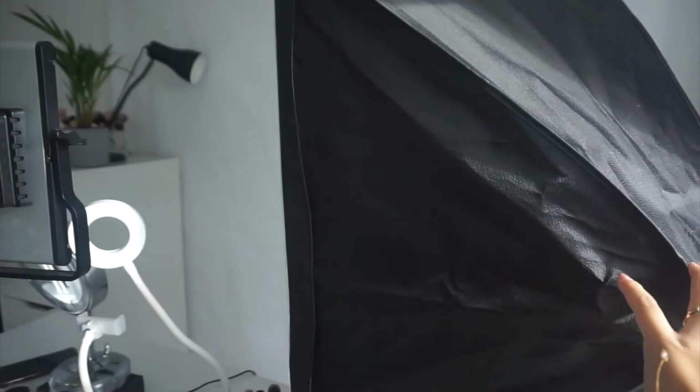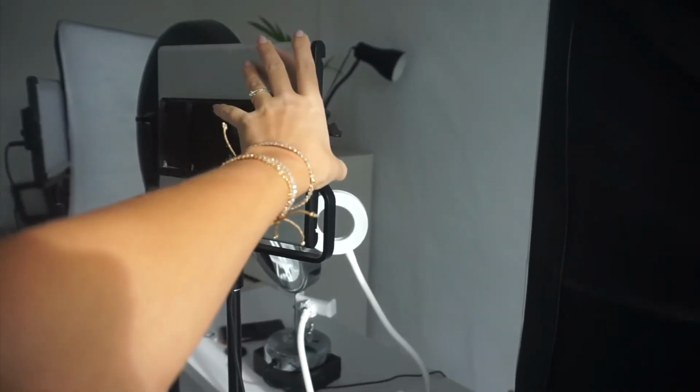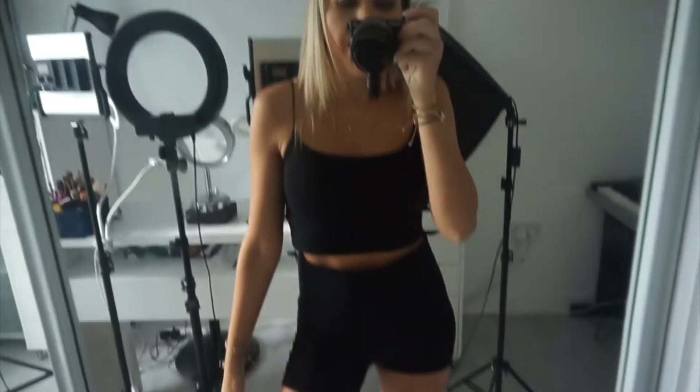I have these lights for a very long time now and they're still alive, but once they die, I think I'm just going to replace them with this because this is way brighter and more practical and it's smaller. It takes less space compared to this gigantic box lights. Yeah, so I just thought I'd show you some of my little studio with my slippers.